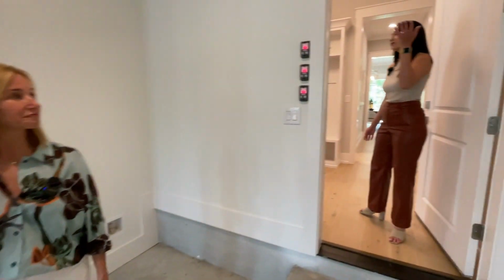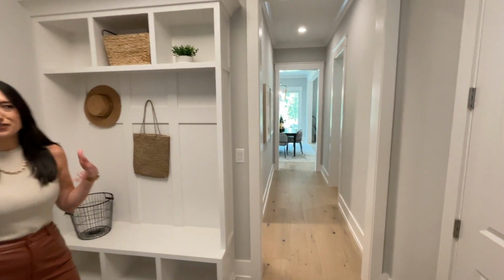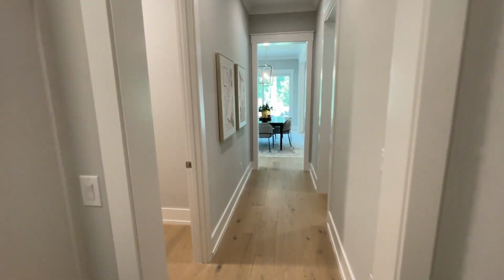Right. I love all the natural light coming in here. If you did stuff on cars, or if there was things that you like to do that required you to be in the garage, it's a great place to do that.